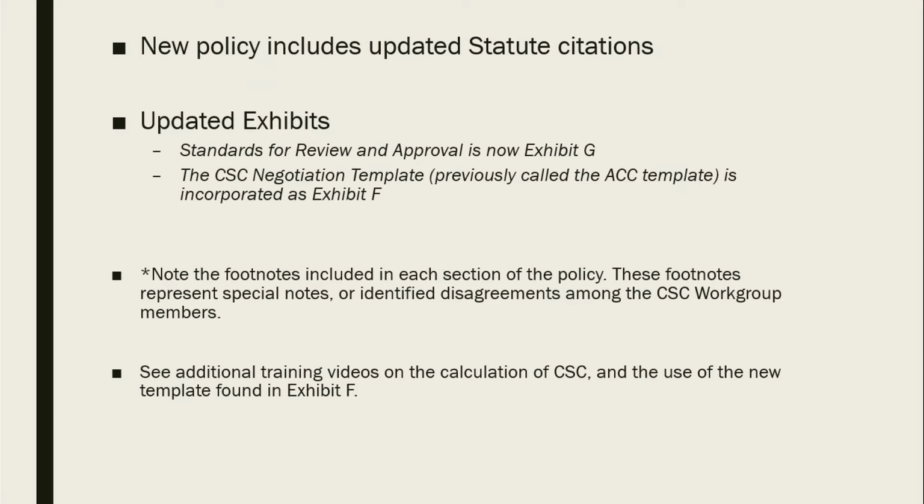Additionally, you'll find updated exhibits, including standards for review and approval now being identified as Exhibit G, and the CSC negotiation template, previously called the ACC template, is incorporated as Exhibit F. Please be sure to note the footnotes included in each section of the policy and the exhibits. These footnotes represent special notes or identified disagreements among the CSC workgroup members. Also, see additional training videos on the calculation of CSC and the use of the new template found in Exhibit F. If you have any questions regarding the new policy, please be sure to reach out to your area.